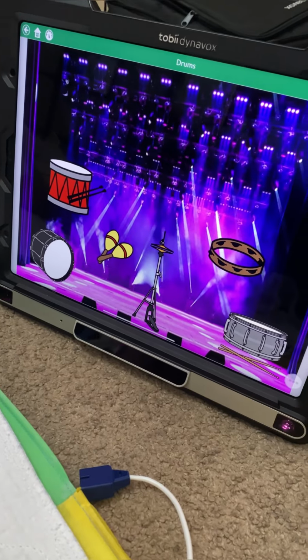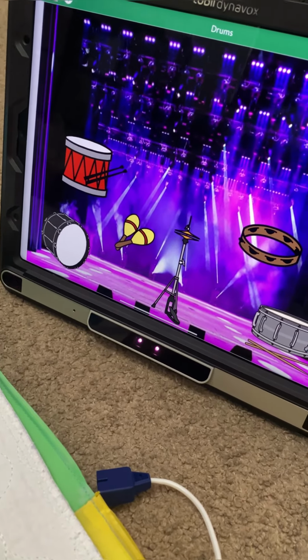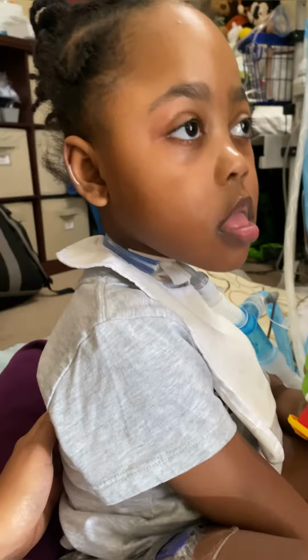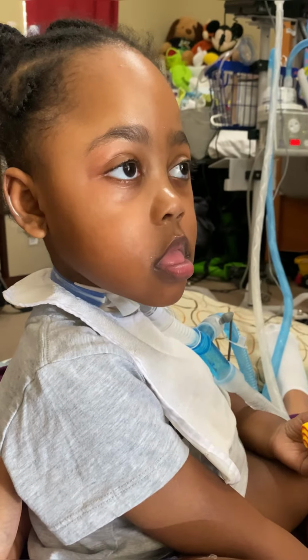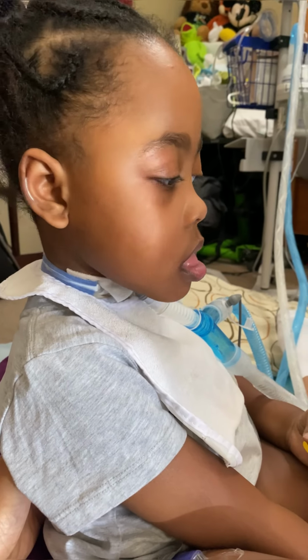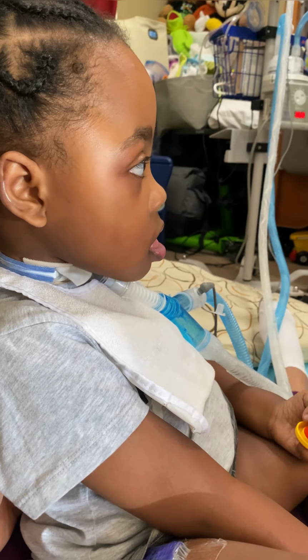Stare at the one that you want to move. You gotta stare at it for the drums to play. You're not looking at it. You gotta look back at it for it to play. Look at your drums. Good. Look at it again.